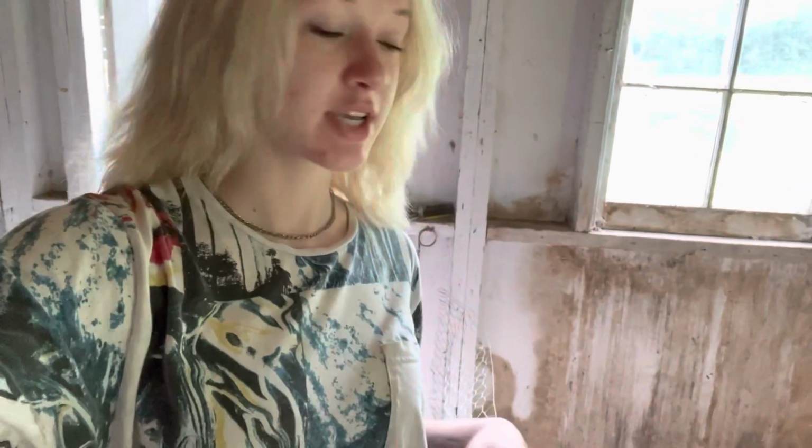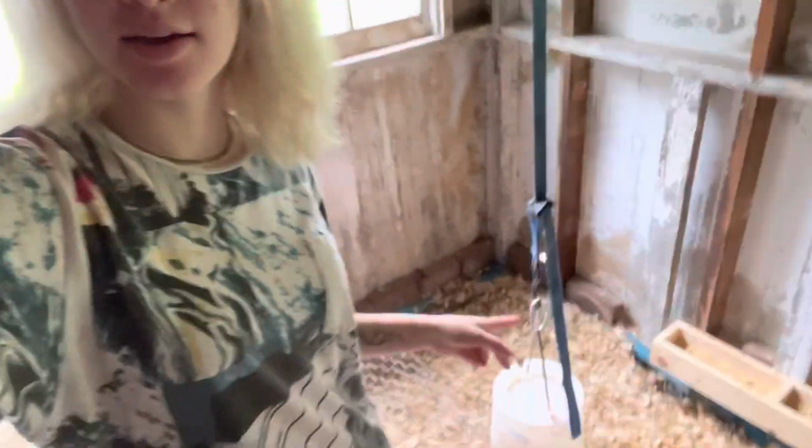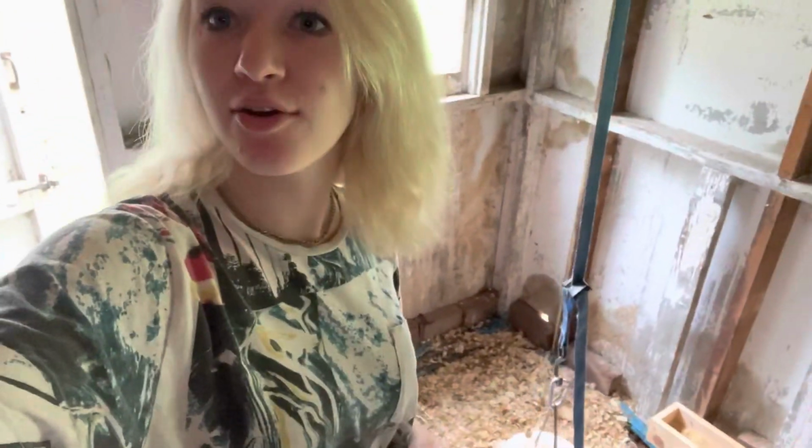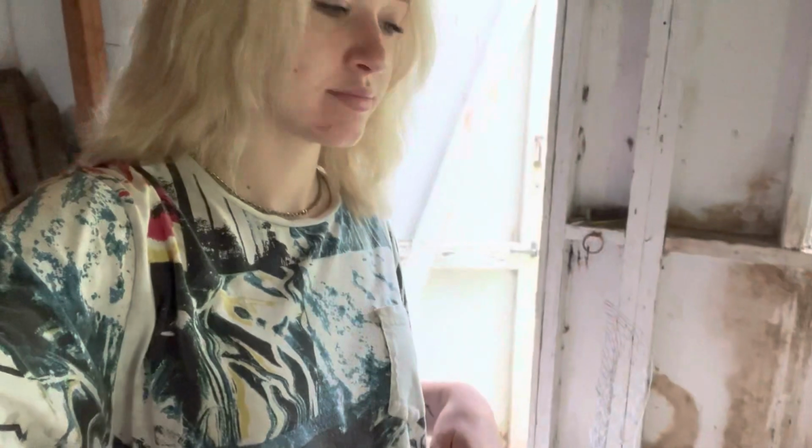Hi guys, I'm in here with the ducks in their little pen, and I thought I would show you real quick, because I never have, how I do their water. So their water is just about empty, so I'm gonna take it out and fill it. So you can see the process of what I do twice a day for their waters.